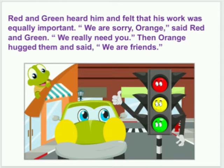Red and green heard him and felt that his work was equally important. "We are sorry, Orange," said Red and Green. "We really need you." Then Orange hugged them and said, "We are friends." That means red and green light had now realized their mistake. They said sorry to Orange for telling him useless. And then at last all the three lights became friends again.